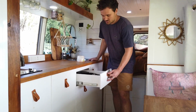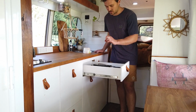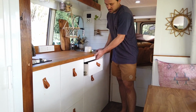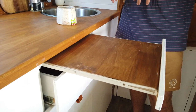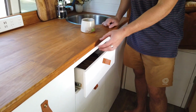This is our cutlery drawer. It's a pretty big drawer, so we ended up putting a nice little bamboo cutlery holder in there, and it stores other things as well. And we also have a pull-out chopping board, which is pretty handy when there's two of us in the kitchen. So one of us can stand on this side, the other person stands on that side, and it just makes life a bit easier.